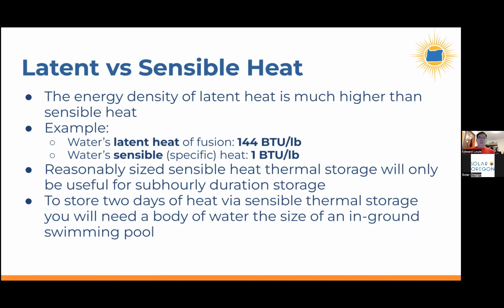So latent heat is the heat it takes to get a substance to change phase. For example, with water, the latent heat of fusion is the heat it takes to convert water from a liquid to solid ice, or from solid ice back to liquid water. If you were to cool liquid water down to 32 degrees, once you hit 32 degrees in terms of sensible heat, you still need to continue to remove 144 BTUs per pound of water before that liquid water will change to ice. And so that's a lot of heat that you need to remove.